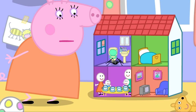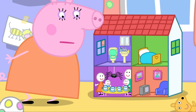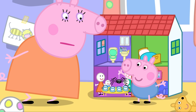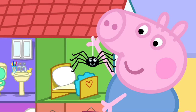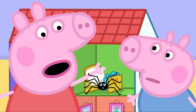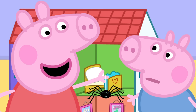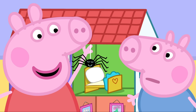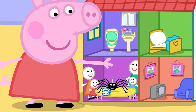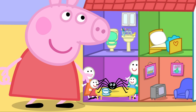Mr. Skinny Legs is big, isn't he? Peppa and George like the spider. Night, night. George is putting the spider to bed. No, George. He wants some tea. He doesn't want to be in bed. Are you hungry, Mr. Skinny Legs? Would you like some cake? Peppa isn't afraid of the spider anymore.